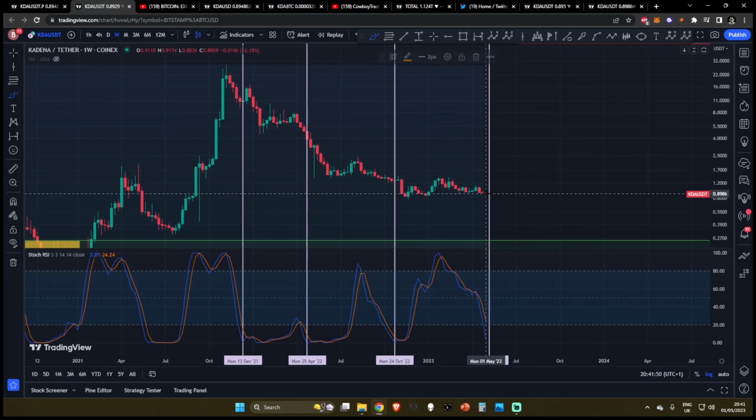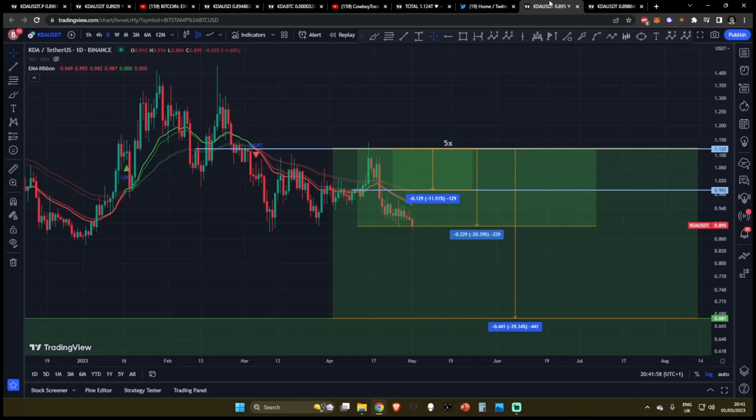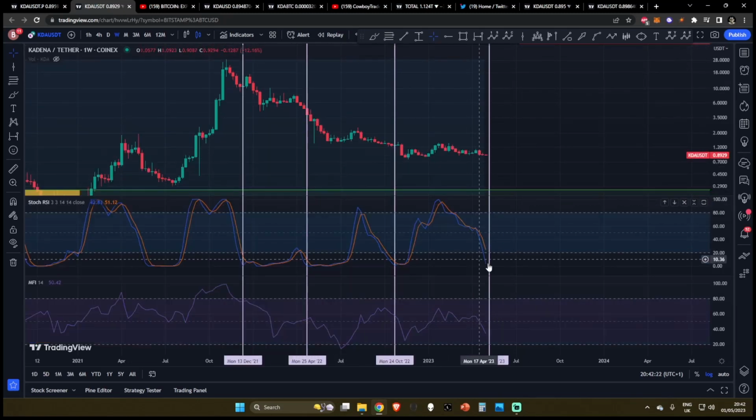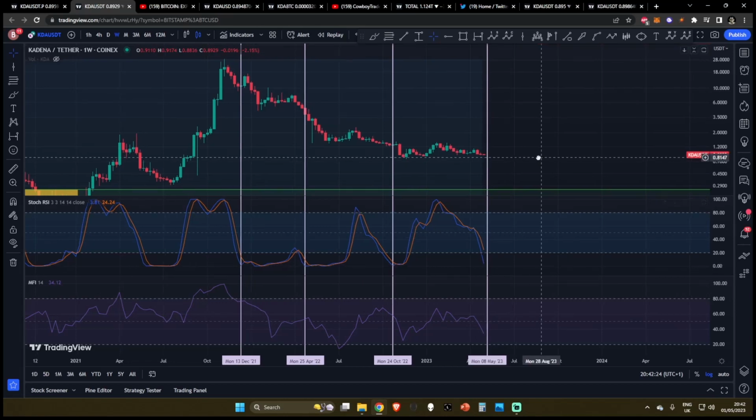But if we do come down to something like 75, and I start seeing this consolidation take place and then that bullish flip, I will be letting you know if I'm closing my trade. Right now, nothing's changed. I'm keeping it open. I do just want to highlight that at some point soon, in the next few weeks or so, we could be seeing a bounce for KDA. But for right now, if we're looking at these data points, we got continuation, and we got nasty continuation after the stochastic RSI hit zero on all these data points.